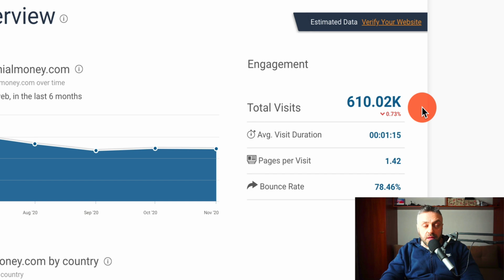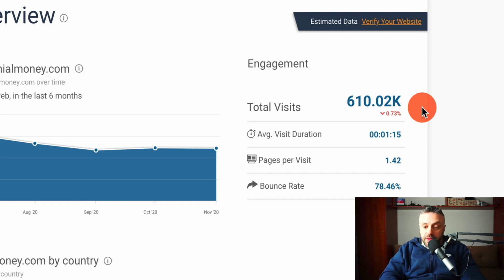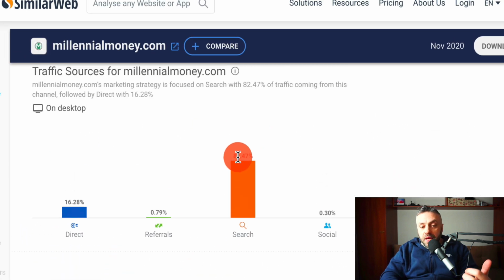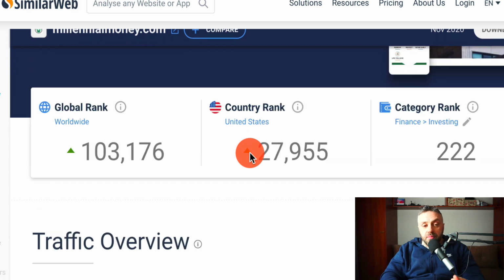So what does this mean? What exactly do these numbers mean? It means that the people that are running this site are putting a lot of time and resources into the traffic, because this traffic is not free. Most of this traffic is organic, because if you take a look, you're going to see that this is mostly search traffic. 82% is search traffic. Search traffic is free, but you need to put a lot of resources into it. And that means they're making money.